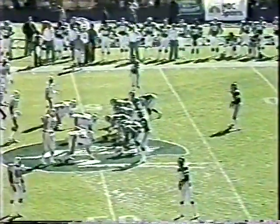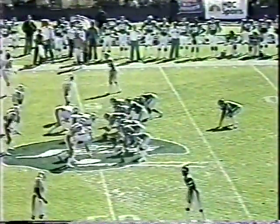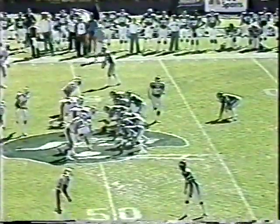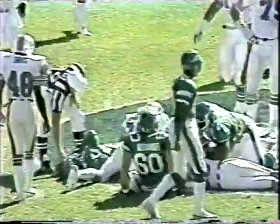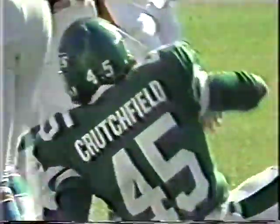2nd and 5. Crutchfield. Short of the first down as the Jets are in Miami territory near the 46-yard line. Rodell Thomas put a pretty good lick on Big Crutchfield. Thomas from Alabama State.